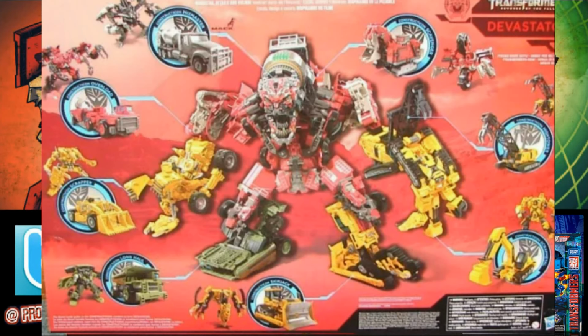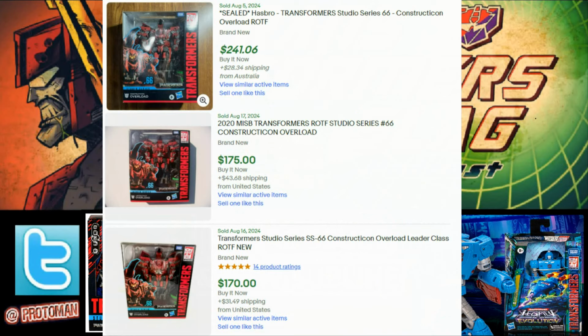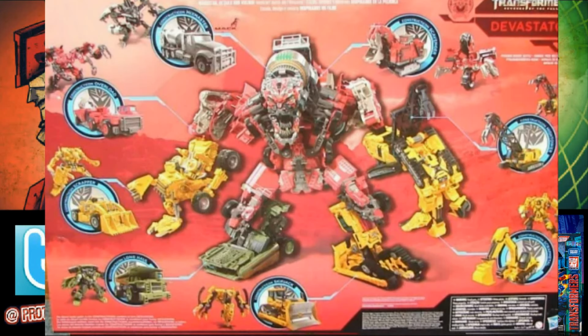So what happened was his original MSRP was $51.99. That was the pre-Leader Class, pre-inflation price. And it easily went 3 times to even 5 times its amount in the secondary market. $150, $250 was crazy. And he's a key piece of your Devastator combiner. So when you also need to complete something for a team, whether it be Seekers or combiners, it adds that extra FOMO to a product and that need to complete it.